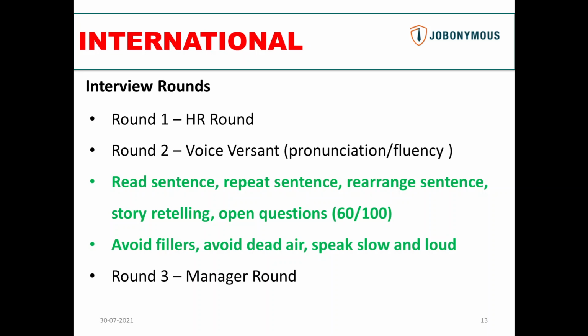My tips would be avoid fillers like these kind of fillers, they are not allowed in voice version. If you do that, your chances of selection will be less. Avoid dead air, speak slow and loud. And round 3 again, if required, will be manager round.